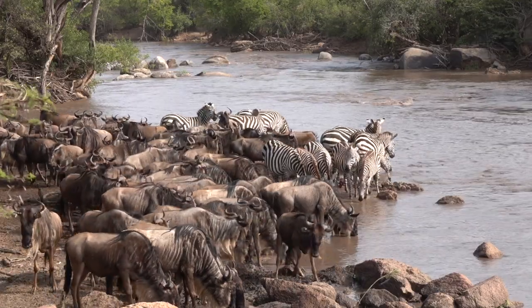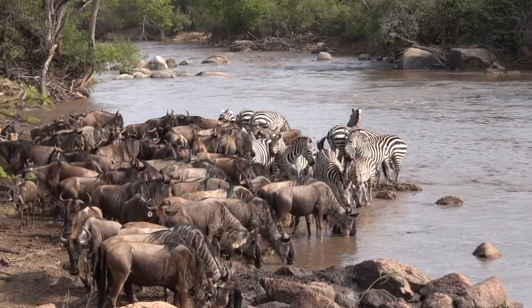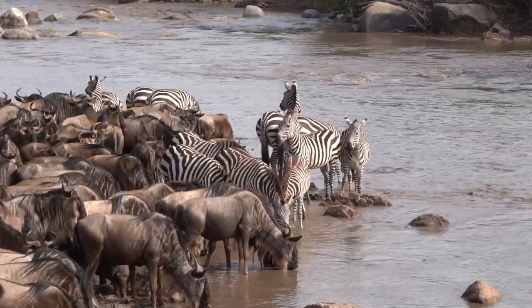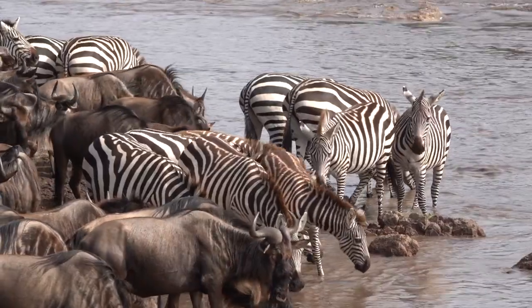Notably, zebras and wildebeests do not compete for the same food resources. As pickier eaters, wildebeests prefer shorter grasses, and zebras help them in getting these by cropping grass down to a low level.